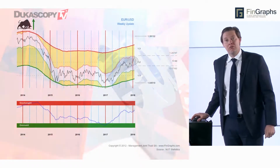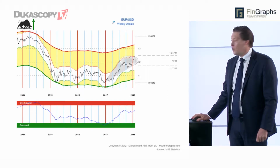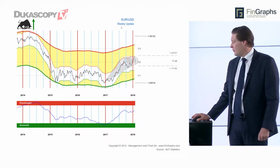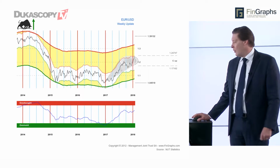We'll first look at euro US dollar. We're looking at it on our Fingraphs platform on a weekly basis, 1 point per week, or the perspective over the next few quarters. As you can see, the move from December 2016 has been very strong, but it has remained in what we believe is a correction for now.